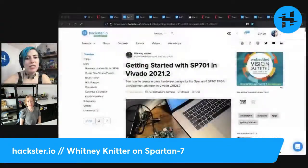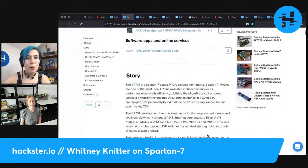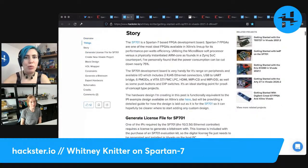Woo, yeah. And you mentioned this in your Getting Started with SP701 and Vivado, that this SP701 is one of the most ideal FPGAs available in Xilinx's lineup for its performance per watt efficiency. There's a lot of emphasis on low power, really efficient technology coming through here.